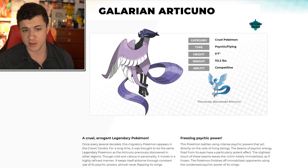I feel like they showed us the wrong stuff today. I want to play the Crown Tundra now. I want to catch all these legendaries. Why do we have to wait all the way until, what is it, November for the Crown Tundra? I want Galarian Zapdos and Moltres, and I want them now. These Pokemon look so cool, and I have a feeling a lot of them are going to be really good too. So my friends, like I said, a lot of information here that was not shown off in the trailer.